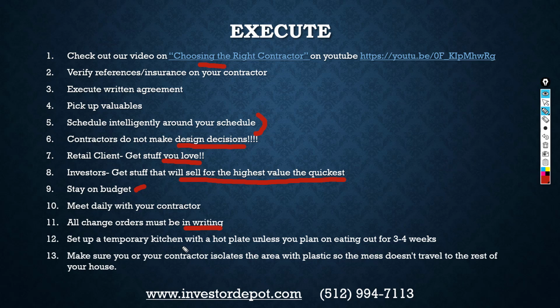Set up a temporary kitchen. This is one of those most often overlooked things. We'll come in and start a kitchen remodel, demo everything day one, and then the folks come home that evening and say, where are we going to cook at? Where are we going to eat at? Where are we going to do this? Where are we going to do that? So definitely take a little bit of time and plan all this stuff out so that you're not coming home the first day of a remodel and trying to make all these decisions.